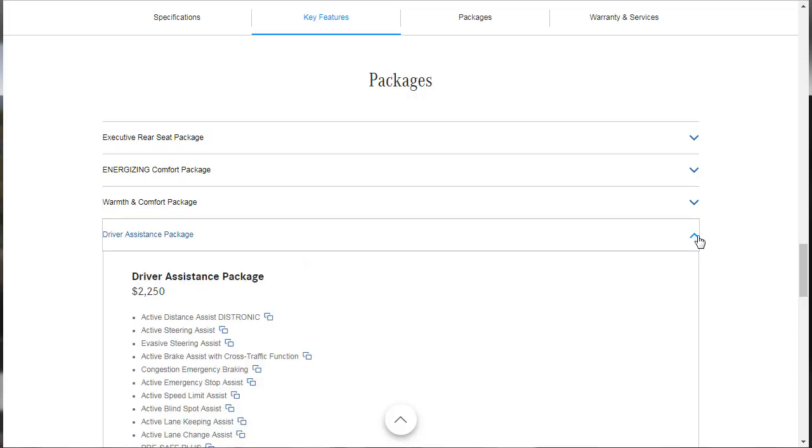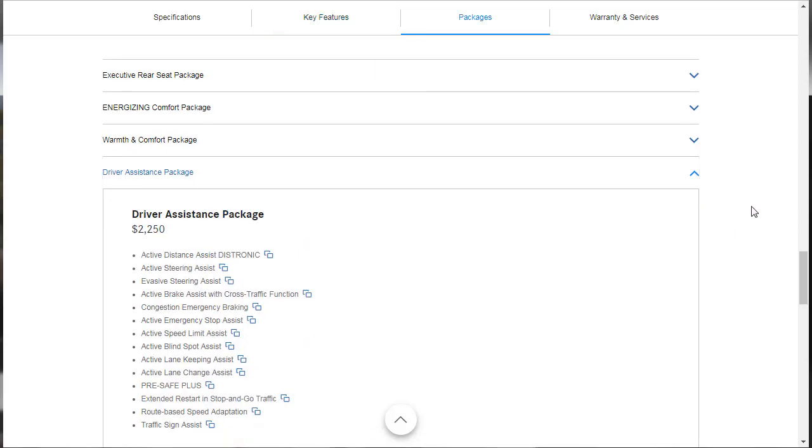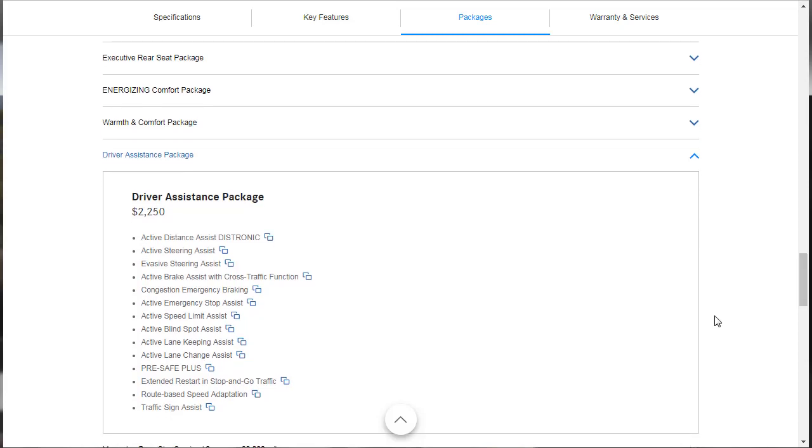Last but not least, okay, wow, we've got the driver assist package, and this is apparently where all your safety tech lies. So I'm going to say right off the bat, no matter what trim level of AMG GT you get, you should get the driver assistance package. I don't know if it comes standard on the GT63 or the 63S, but apparently it's not standard on the GT53. If you're in the market for the GT53, I'm going to say spend the $2,250 and get the safety tech. Let's run through these features real fast and see what makes up this package.